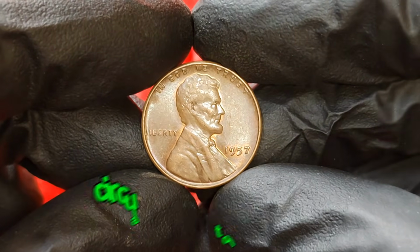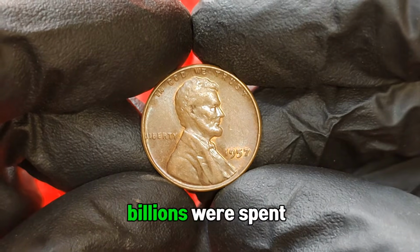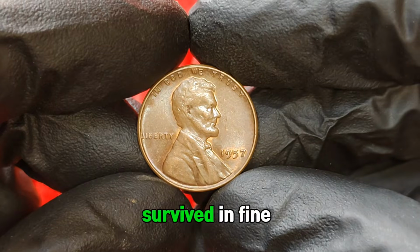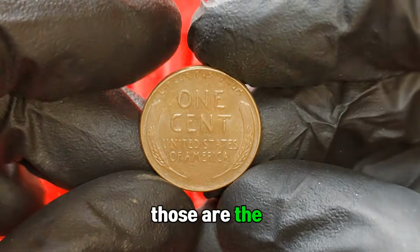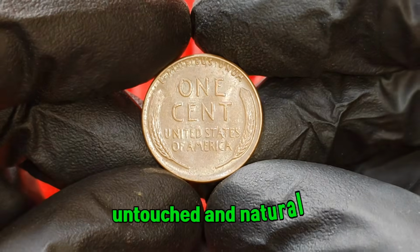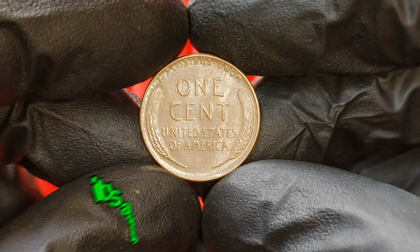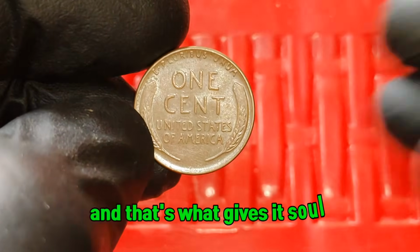And yet time, circulation, and neglect took their toll. Billions were spent, lost, and destroyed. But a handful, just a handful, survived in fine, uncleaned, authentic condition. Those are the coins that send shockwaves through the collector market today. Because the truth is, finding a 1957 wheat penny in truly fine condition, untouched and natural, is like finding the last heartbeat of a vanished age. It's as if the coin itself knows its time has passed, and that's what gives it soul.